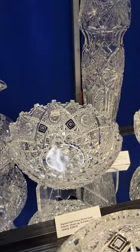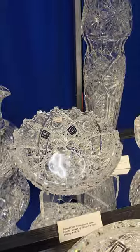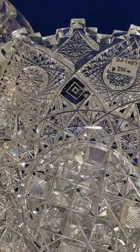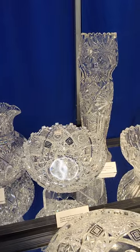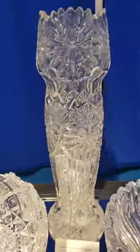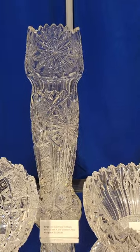Clark Classic is their prima donna pattern. It's signed, it's shown on page 19 of the 1910 catalog. Pearson referred to it as triple square because of the squares that dominate the pattern or stand out, and it is $3.95.